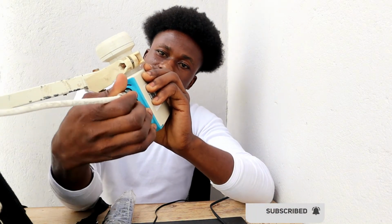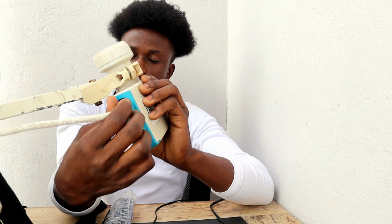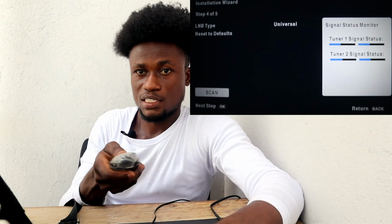So if there is still no signal, the last thing will be checking the satellite dish, meaning the dish has moved from its normal position where it receives the DSTV signal for you. Okay, so all you got to do is to make sure that the dish is strong enough to get the signal, and then loosen it a bit, change the direction, and then let someone watch it for you. When the signal flashes, call your attention, and then you stop there, tighten it up, and then go ahead and scan.